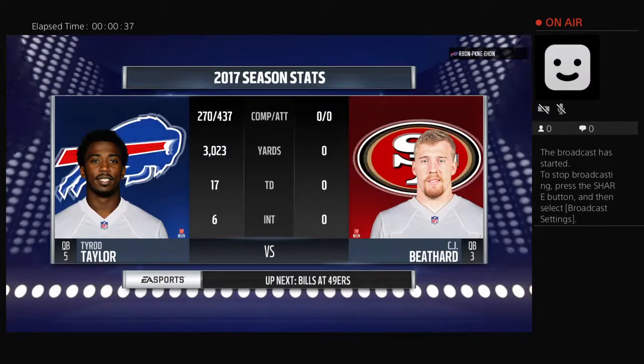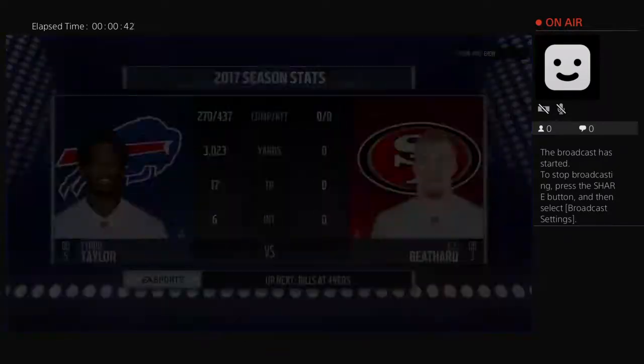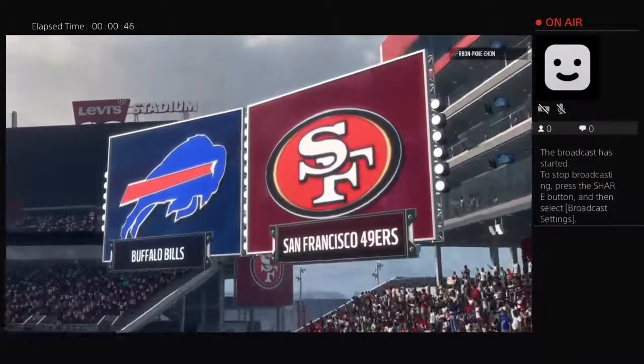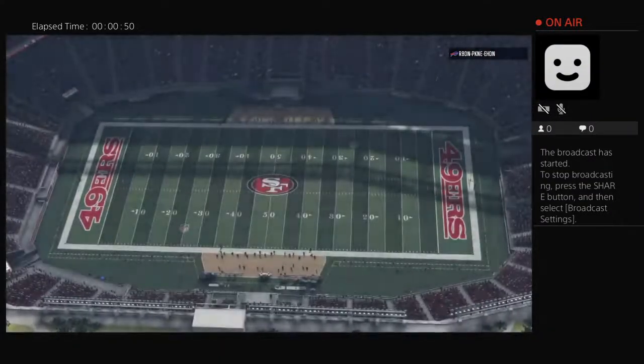Hello, everybody. I'm Larry Ridley. You're tuned into the NFL on EA Sports. Anticipation is bouncing for today's game, and we've got two quarterbacks looking to make an impact. It's the Bills going up against the 49ers.